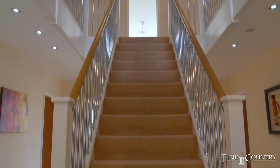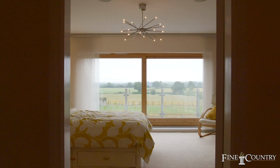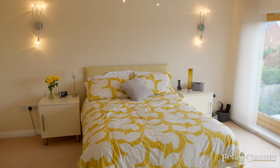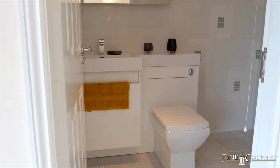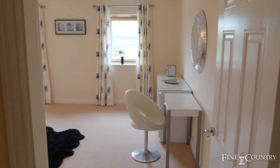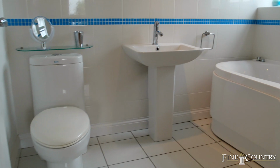The first floor landing is galleried and leads to 5 large double bedrooms, including the master suite with its attractive balcony. Stairs lead off to the second floor and an array of double rooms with attractive views.